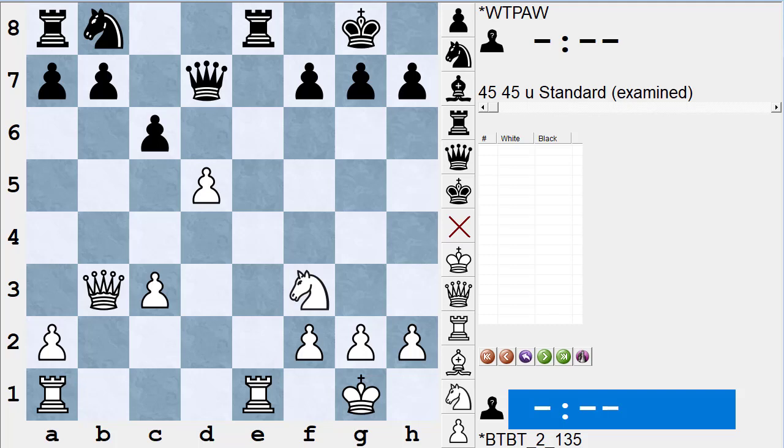Because after queen takes b7, rook takes e1 check, rook takes e1, queen takes b7, rook to e8 checkmate anyway. So can black do anything better? Can he maybe trade the rooks and then move the knight?